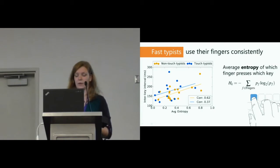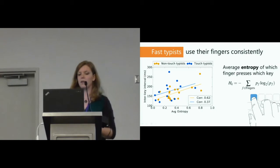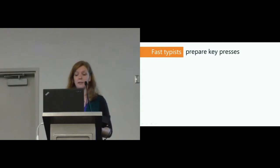varied this finger-to-key mapping, and that is shown on this graph, where on the y-axis we have the interkey interval, so the time between 2 key presses, the shorter the better, and on the x-axis we have this entropy. And so we found this correlation between the entropy and the performance. The second thing, fast typists prepare upcoming key presses.